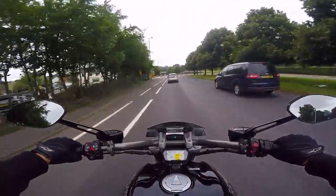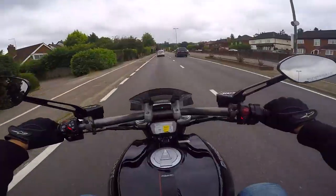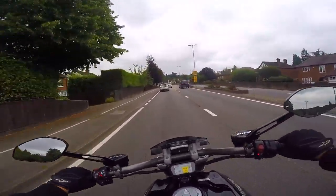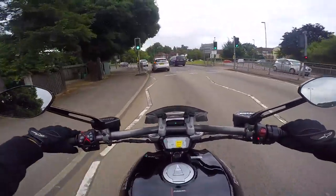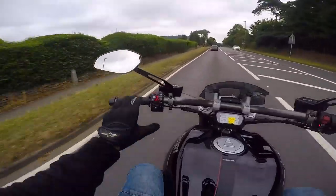Not only are you going to have fun, you're going to get some attention, and of course you're going to look good. If you put some effort in, it really goes side to side quite well. You have to put the effort in though. You have to kind of counter steer. This bike suits counter steering. Let me just pull over here.